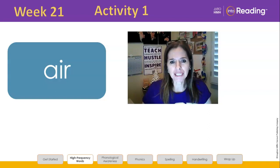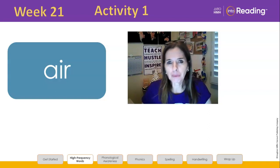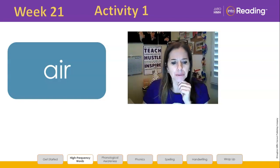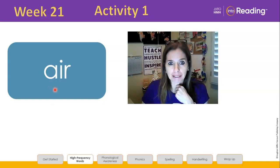The first word is air. Repeat the word after me, air. We should go outside for some fresh air. Say the word again after me, air. Let's look at the letters in the word. Spell the letters out loud with me. A-I-R, air.